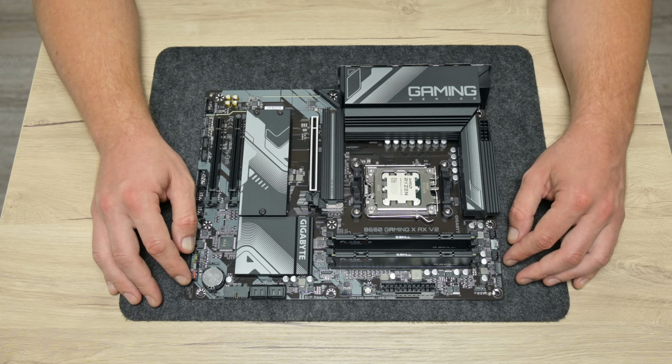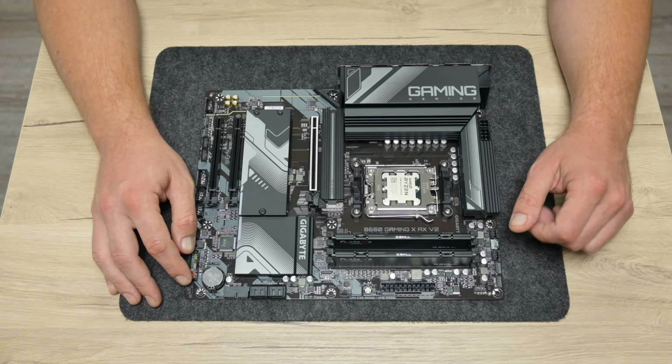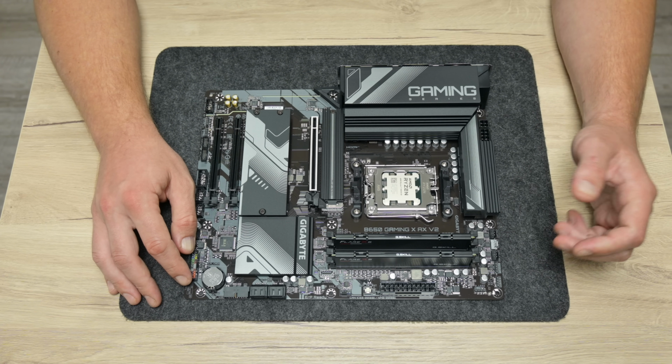And also make sure that the RAM is correctly and fully inserted into the RAM slot. If the RAM is not fully inserted as it needs to be, it may burn later. This is happening rarely as well, but it's still happening.